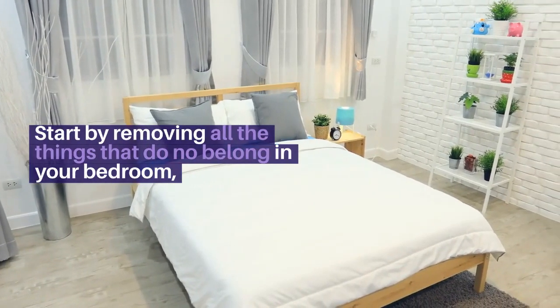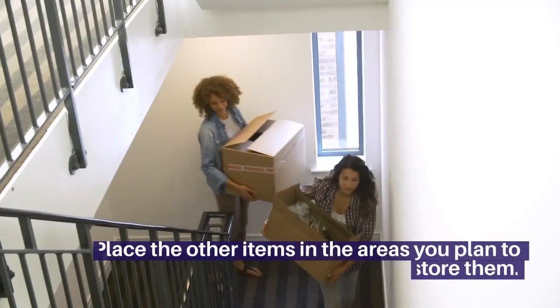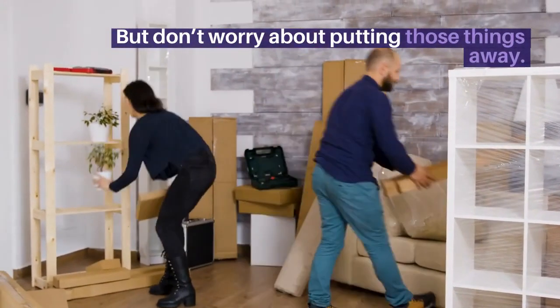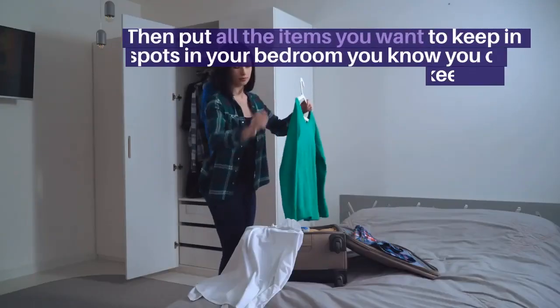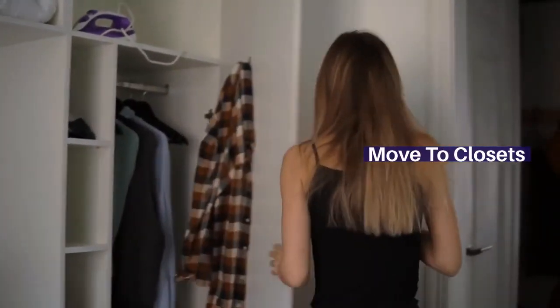Start by removing all the things that do not belong in your bedroom, so you're only keeping the items that need to stay in your bedroom. Place all the other items in areas you plan to store them throughout your house, but don't worry about putting those things away. Focus on one area, and that's your bedroom. Then put all the items you want to keep in spots in your bedroom where you want to keep them.